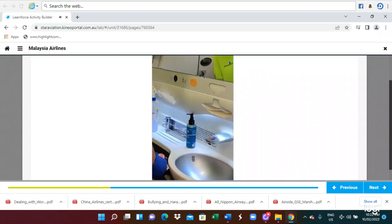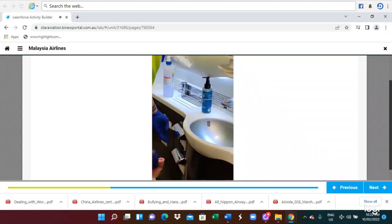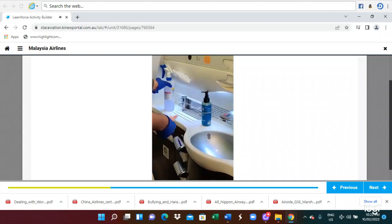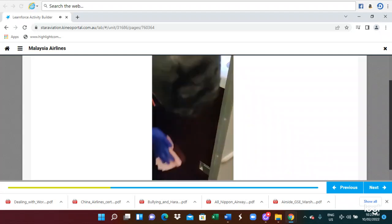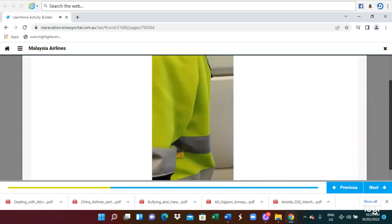We also wipe these toilet roll holders and underneath the holders as well. And if needed, we replace the toilet rolls. And also wipe the doors. And in general, around all areas that need to be wiped.